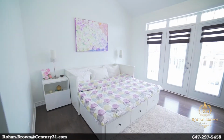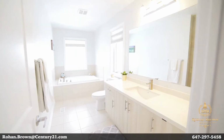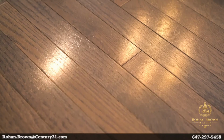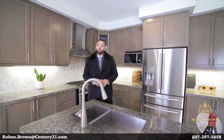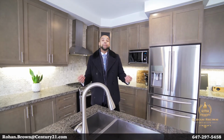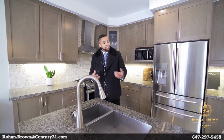So this spectacular house features four spacious bedrooms, three full washrooms upstairs, one powder room downstairs. It has dark hardwood floors throughout the entire house and over 2,300 square feet of open concept living area and many, many more upgrades. Check it out for yourself.